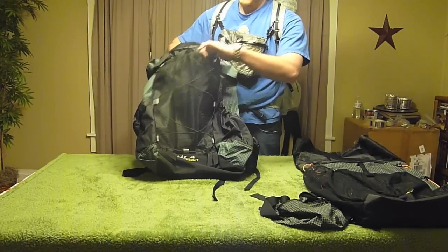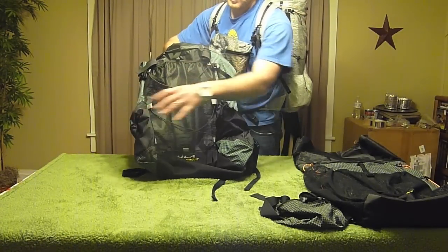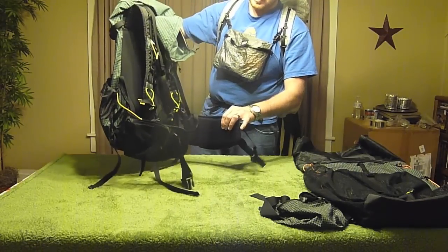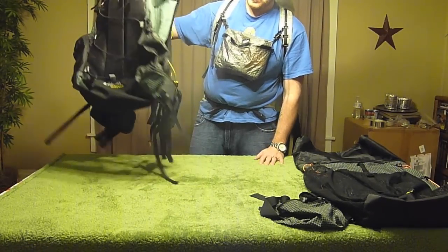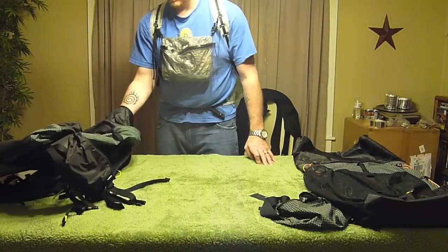I also like that it's simple. It's got the front pocket here, 2 side pockets there. It's got hip belt pockets, and that's it. Doesn't have any of those other zippered pockets or anything like that. So that's the ULA Circuit, and I'm really happy with it.